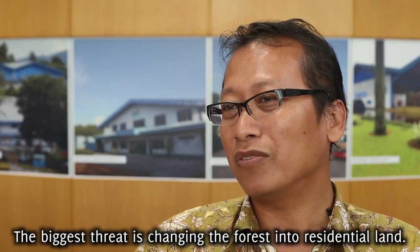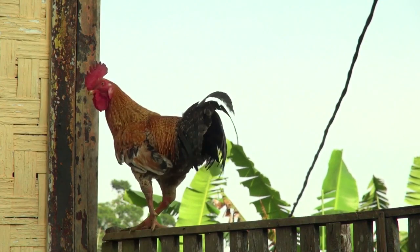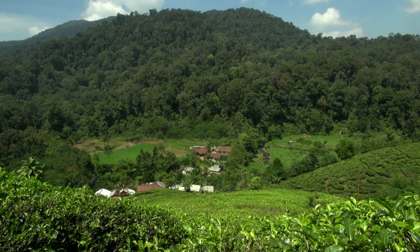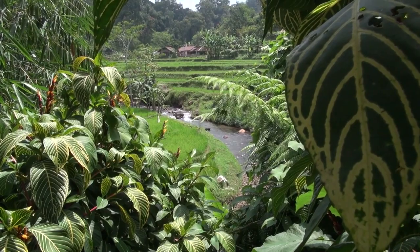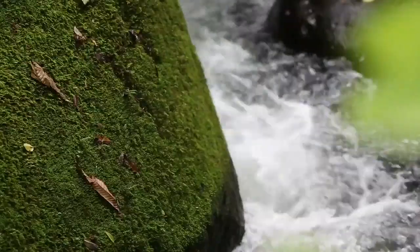The biggest threat is changing the forest into the residential land. Things change daily, things change weekly, things change monthly, but you need to adapt to those changes. And often projects are constrained by their project document that says this is what we're going to do in a landscape, and that's sort of followed almost to rote. But you can't manage a complex landscape like that. You need to have that adaptability and the flexibility to change. It's not easy, but despite the huge range of competing interests, everyone has a stake in ensuring landscapes continue to provide environmental services into the future.